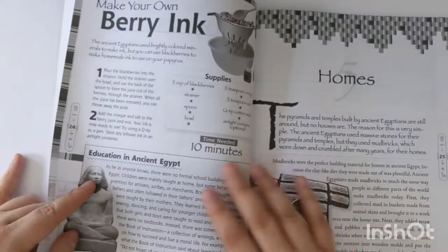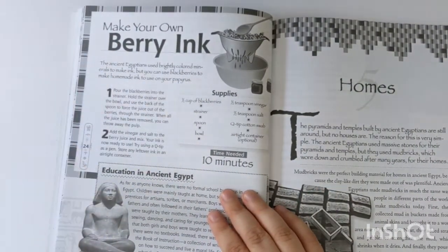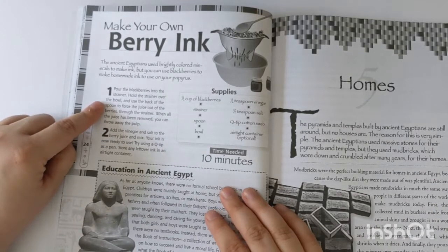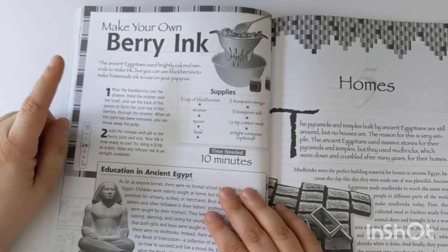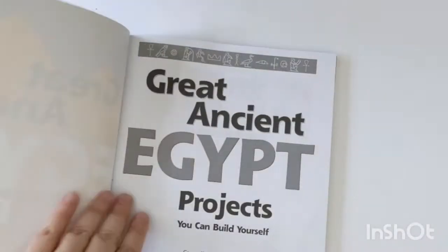We also made berry ink out of blackberries that was in here. I have to tell you, this ink was way cooler than I thought it would be. It worked really well. It dyes a really, really dark purple, or dries, I mean. And they had a lot of fun with that too. So yeah, this book is just so good.